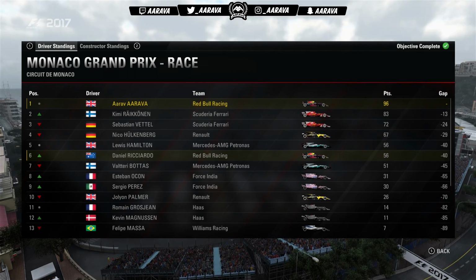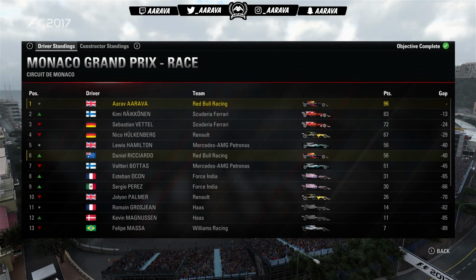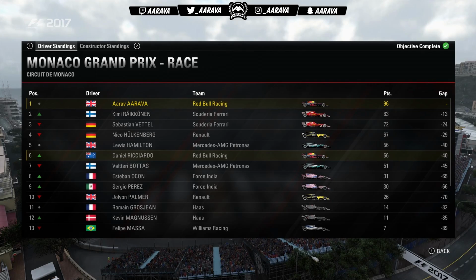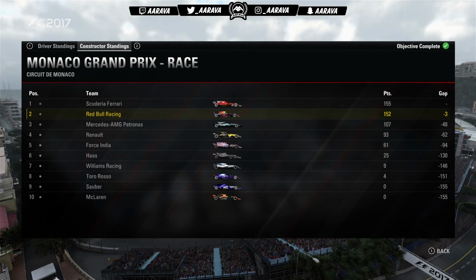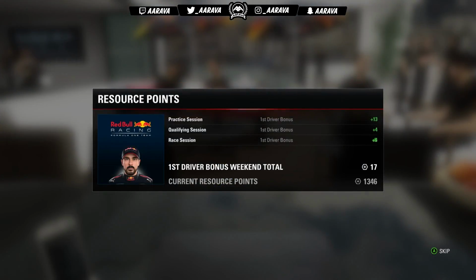We can see now Raikkonen up into second place of this championship, Vettel down to third, Hulkenberg down to fourth, Hamilton stays put in 5th place. Ricciardo now jumps Bottas for 6th place. You can see we've already got a nice little cushion for 1st place in the championship. But it's a long season. I'll say this many, many times probably as the season goes on. It's a long one. 20 rounds. We're only 6 rounds in. So it's not like back in Season 3 when we were looking at a 13-point gap with only 5 races to go. We've got a long way to go.